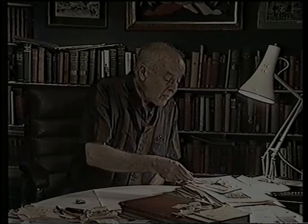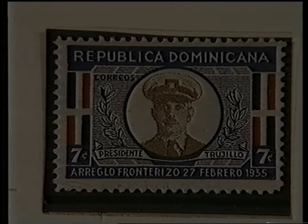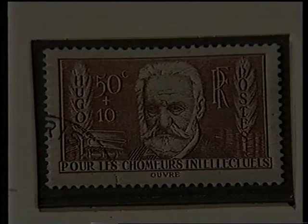Here are some of the foreign stamps, as they were collectively known, that I knew when I was a young person. The garish colors of certain Latin American countries, perhaps depicting their current dictator. Fine engravings on French pictorials. This is Victor Hugo. And the spectacular French colonial issues from Asia and Africa.